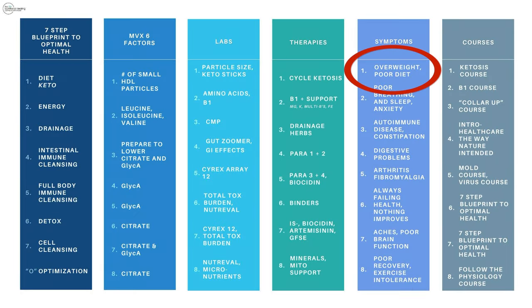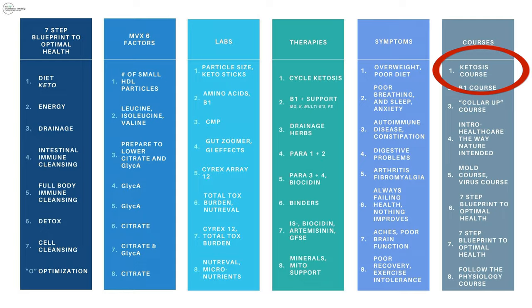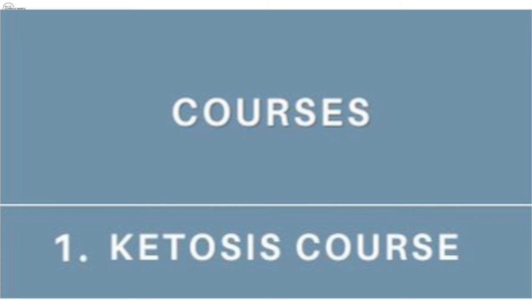The most common symptoms that people have when they're needing ketosis are overweight and poor diet. So it could be insulin resistance, tired after eating, high blood pressure, any kind of metabolic disease symptom. And then there's a course I made called the ketosis course.